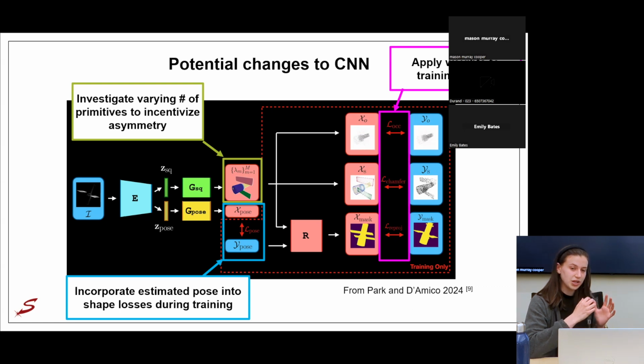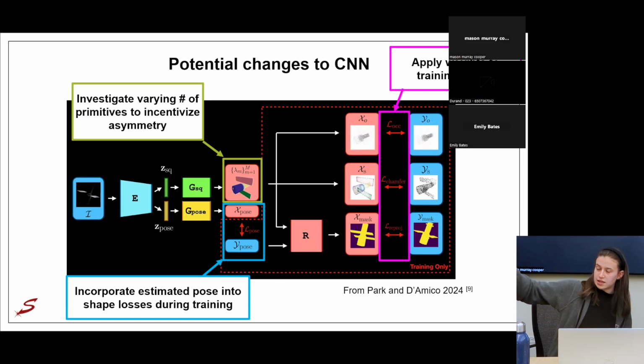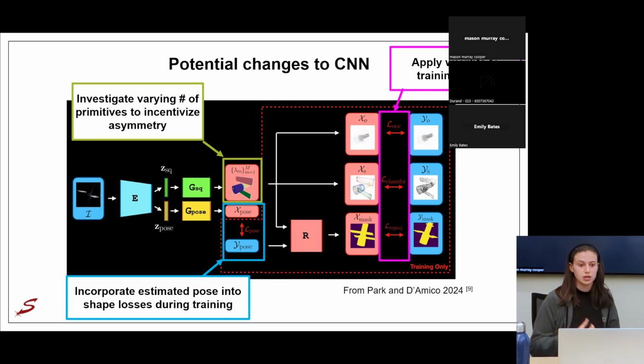Spoiling a little bit of the information I'll give you on a later slide, a lot of these issues happen when we have spacecraft that have two really long solar panels, so that it looks rather symmetrical. If you have one solar panel, it's pretty easy to tell how you're oriented, but if you have two, you can imagine the spacecraft could be flipped around like this or like this, and it might have a really similar looking silhouette. So we're looking for ways to incentivize better pose estimates despite those challenging inputs.